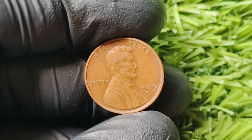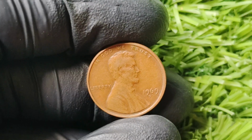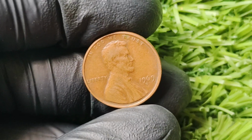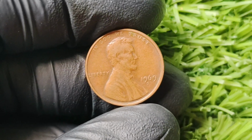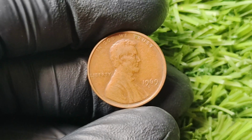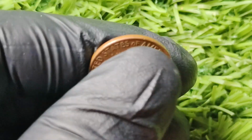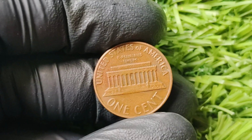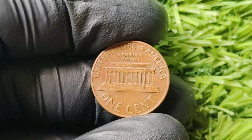If you've ever dreamed about finding a tiny piece of history in your pocket that could be worth over $1 million, stick around because today we're diving into one of the coolest, most jaw-dropping coins out there, the 1969 D Memorial Lincoln penny. Yep, that little copper coin you probably tossed in the vending machine might just be hiding a fortune worth $1.1 million. No, I'm not joking.